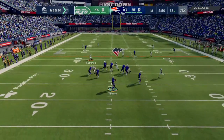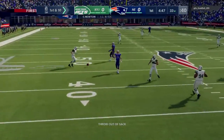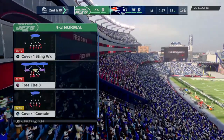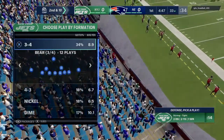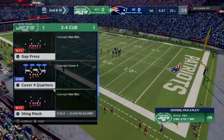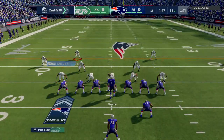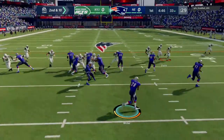Now Newton. And he'll be hit as he releases it, and that'll fall incomplete. Julian Edelman, the intended receiver, and it's 2nd down. Well, we always talk about how you've got to be quick when you go through your progressions, and here's another prime example. Trying to look downfield, he was standing in the pocket, but just couldn't find anyone open, could he? No, not enough time. They hit him and forced that incompletion.